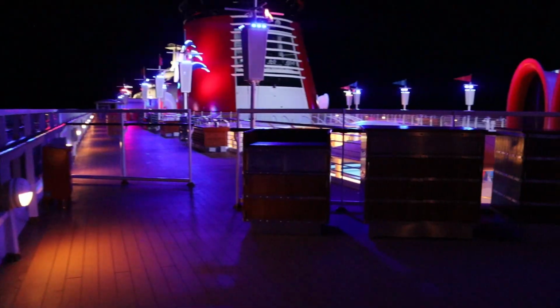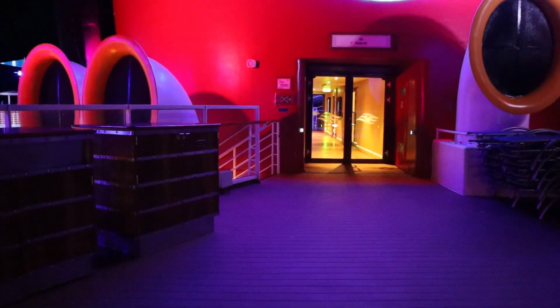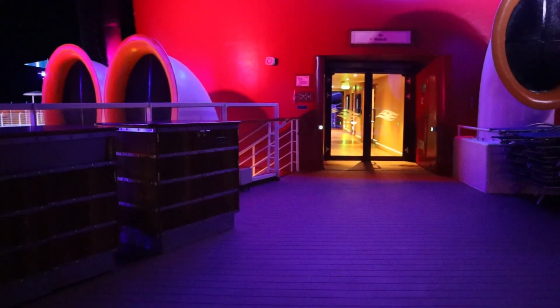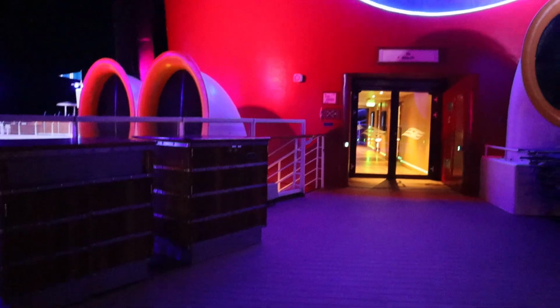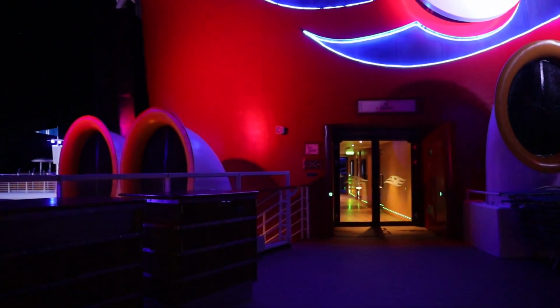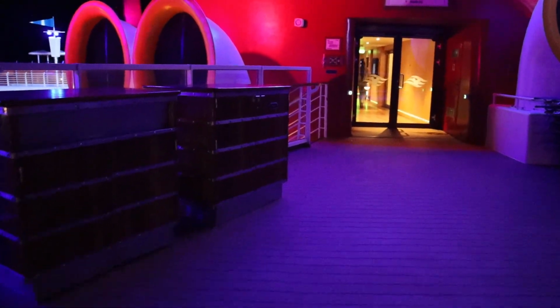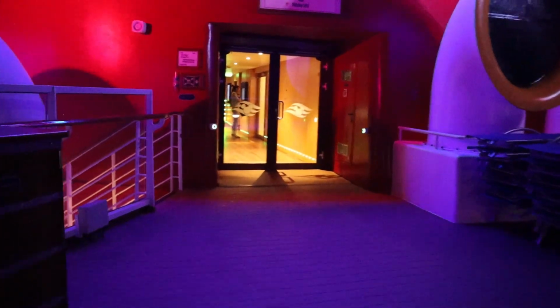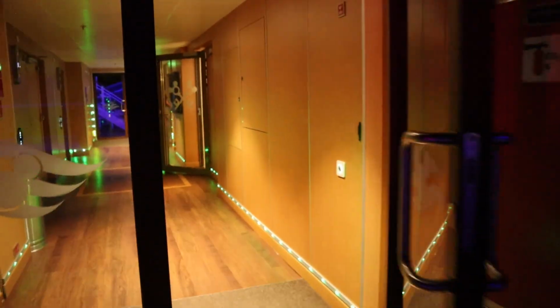So, 10 midship, if you go through those doors, then you'll find the midship elevators and the entrance to the concierge area. There's also the entrance to Vibe, which is what's in that funnel up there. So this funnel is not a functioning funnel. It's just there for decoration only, but we'll walk past that so you can see it right now. Here on the Magic, they have these really cool things that light up right here. You just wave your hand and then open the doors.